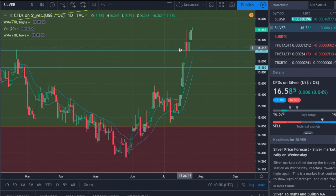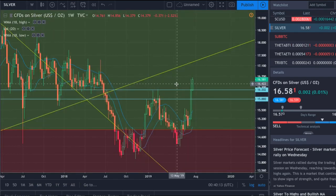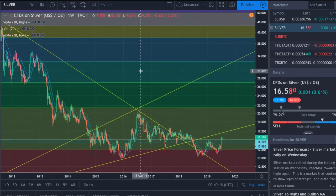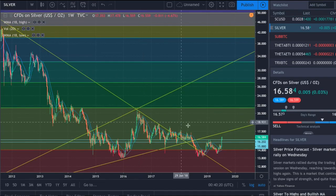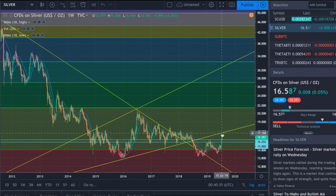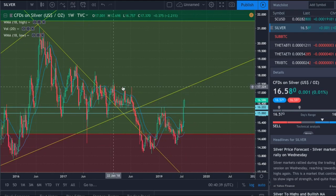So we've seen that breakthrough, and I'll show you on the weekly, I have been talking about a move up to this trend line right here. I think we're still on that pathway. I think we still could hit that before we see major resistance, and we will see some major resistance at some point, and we will see a retracement on the weekly time frame. I think we still have room to move up to approximately between $17 and $17.20, and that's skirting around about here. As you can see, that's at about 17.30 roughly.